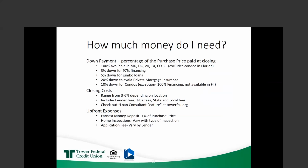And at Tower, we offer 100% financing available in certain states. And that's a very good loan option for those with little or no down payment money. So that is a way to get into a home if you're tight on those types of funds. And again, the same for the 97% financing.